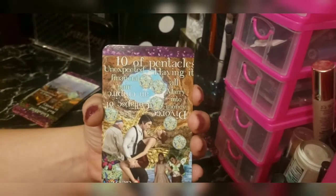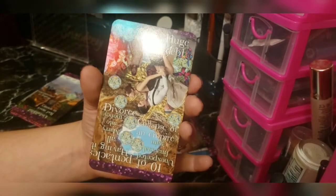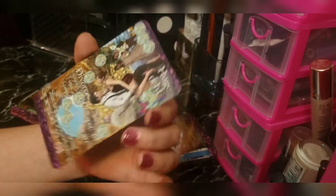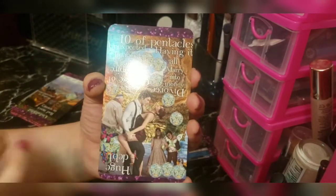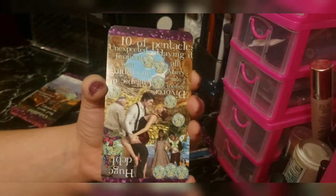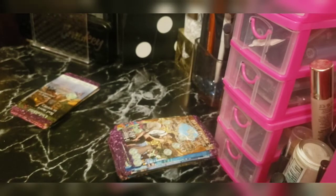10 of Pentacles: unexpected financial gain, having it all, marrying into money. In reverse, huge debt, divorce, or collapse of an empire, or a collapse of a home, a breakup, or whatever, you know. 10 of Pentacles, they say, is the best card in the tarot because you have the family and the marriage and the money. Or like your 10 of Cups, you have a happy marriage and a happy family. But 10 of Pentacles, you also have money, or so they say. I don't know. I like them both. I feel like they both mean pretty much the same thing: a happy family, happy money, happy home.